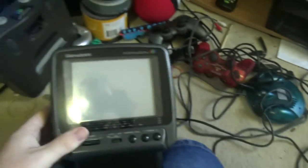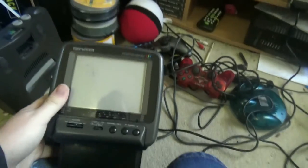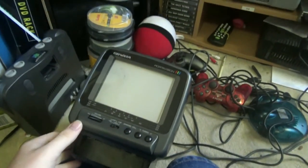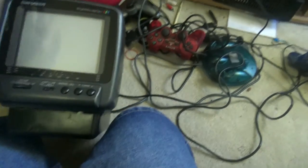Random stuff I've got littering the floor here. My mini Genexia Portavision television. This is really cool. I got it for $5 from a flea market. It actually runs on D batteries in the bottom here, although you need to get ones that are good quality, like Duracell's full charge, to get enough amps to power the screen properly.